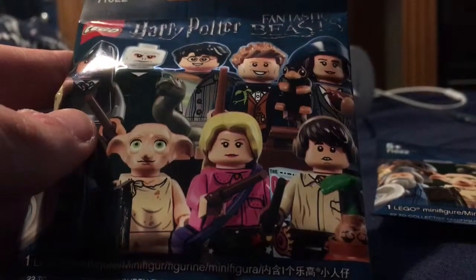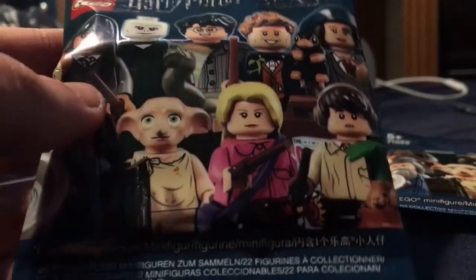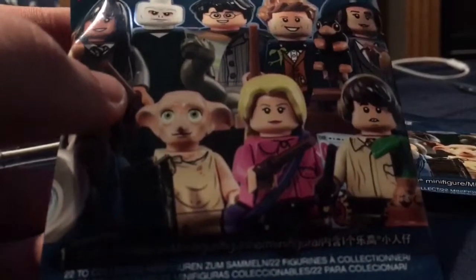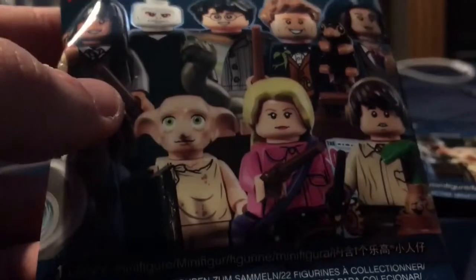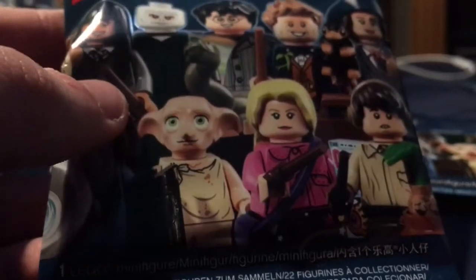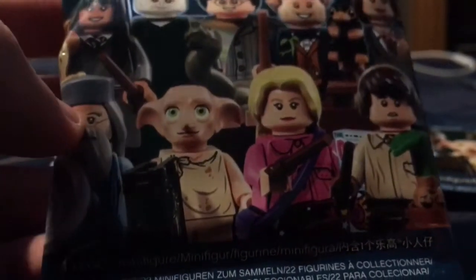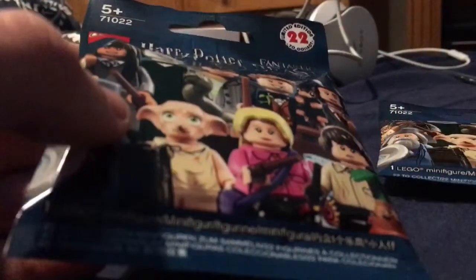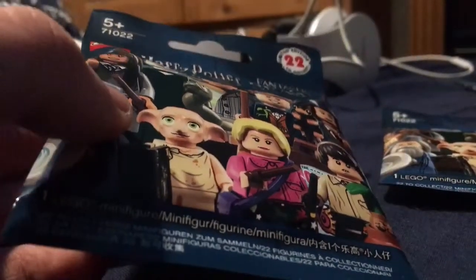Hey, welcome back. Today I'm going to be taking a look at two of the limited edition Harry Potter minifigure series figures. This isn't the first time I've ever had these. I bought a couple of them recently. I got Cho Chang and young Ron Weasley.